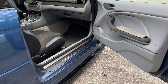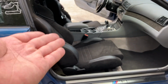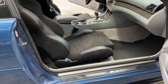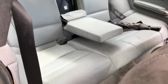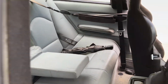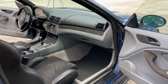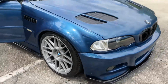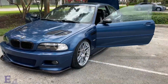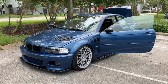Whoa, you see it. M3 again with the buckets. I don't know, man. Why don't people just stick with the OEM stuff? I mean, I understand. Anyways, yeah, typical E46. Not bad. I'm telling you guys, for $7,000, no complaints. Look at that, you see? M3 Nation, you see it?